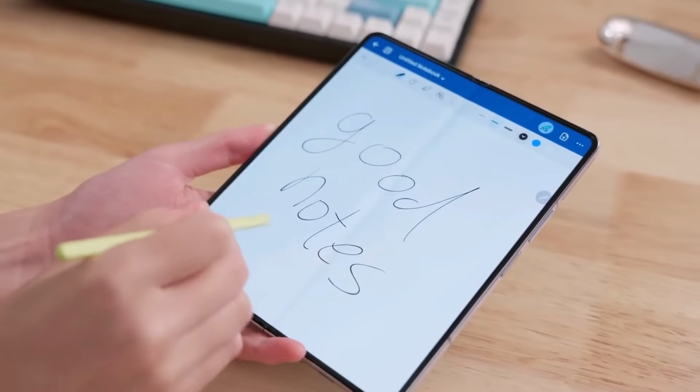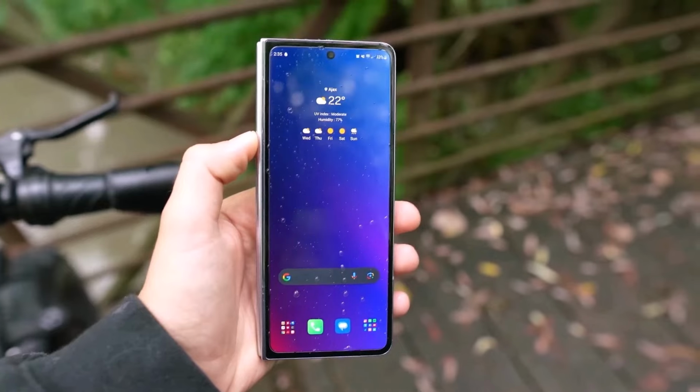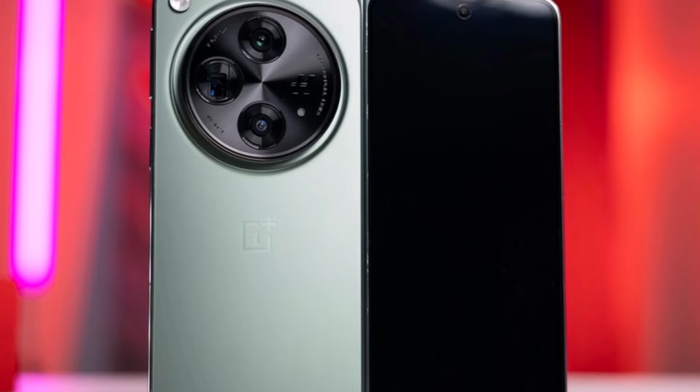a less noticeable crease. Leaks suggest that the Galaxy Z Fold 6 will draw design inspiration from rival foldable devices, and a recently surfaced photo seems to support this notion. Shared by the well-known leaker Ice Universe, the image offers a glimpse of the Galaxy Z Fold 6 outer screen. Reportedly, this screen is both wider and sharper compared to that of the Fold 5. Although the photo doesn't reveal extensive details, it does indicate that the cover display has become wider. According to one leak, the screen width will increase from 57mm to over 60mm, making it more comparable to the design of the OnePlus Open.